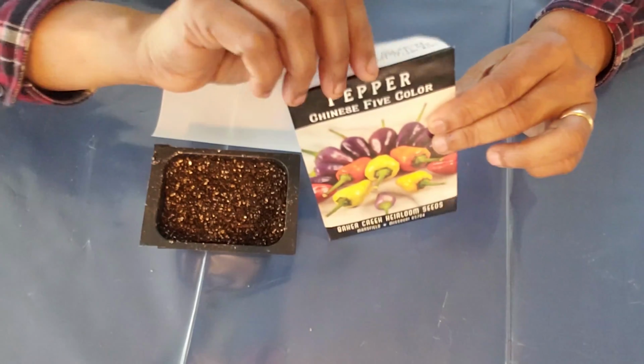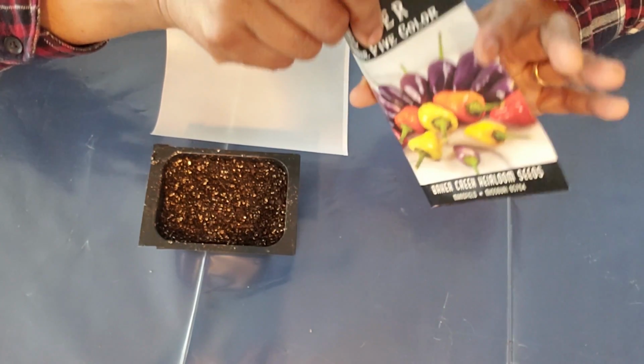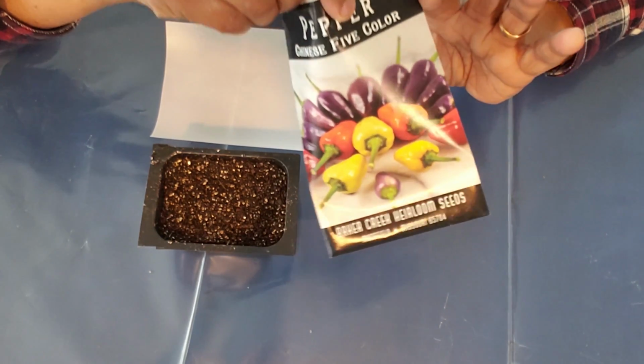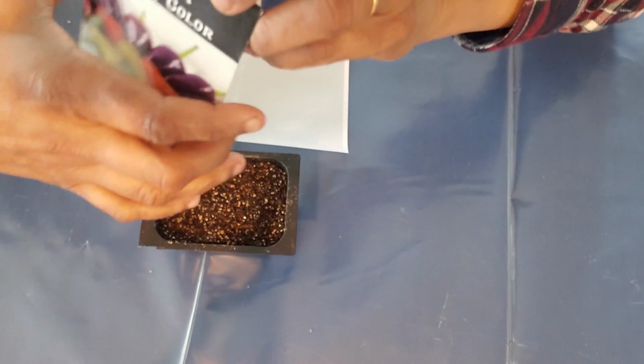Okay, so I have gone ahead and opened my packet. I have never grown this pepper before, so I am really excited to see whether I can grow some peppers that look as pretty as the ones in that picture. I'm going to find out this year.